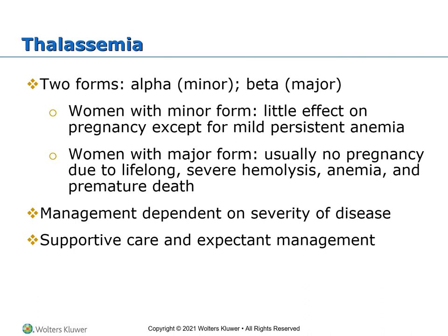Thalassemia is more common in Mediterranean, Asian, Italian, Greek, and Northern African populations. Beta thalassemia is the most common form found. Make sure that they are taking their folic acid, with rest, supportive care, and expectant management. Make sure you're monitoring cardiac function, and also iron levels.